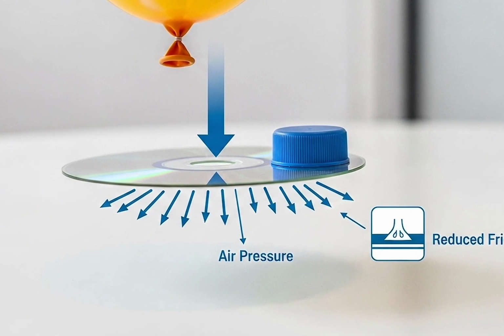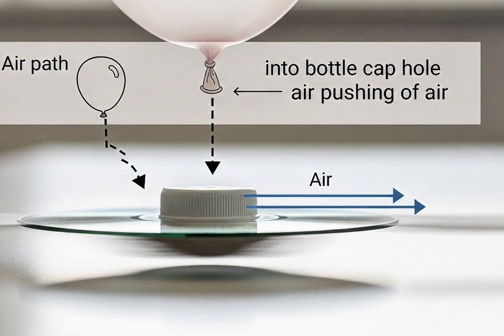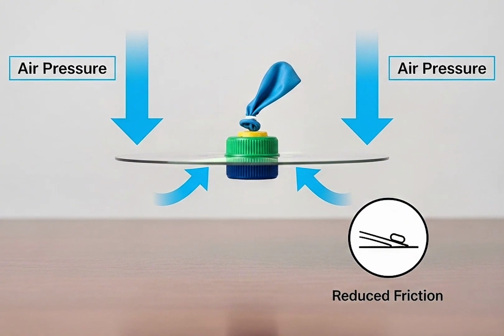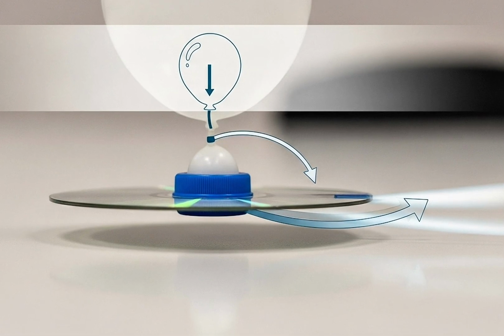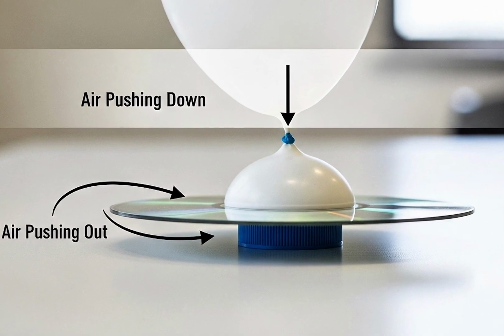The science explained. This experiment demonstrates air pressure and friction. The escaping air from the balloon creates a cushion of high-pressure air beneath the CD. This cushion lifts the CD slightly, dramatically reducing the friction between the CD and the table. With little friction to slow it down, the CD can glide smoothly across the surface.